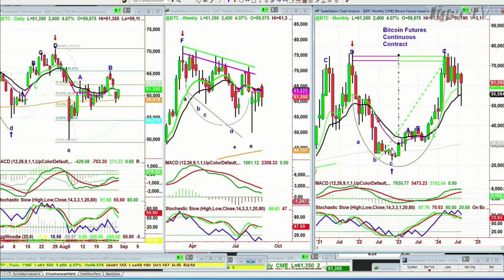That wasn't the exact low. It's the one that I chose because I saw that the low, it would be difficult to get in that time frame. Well, it did very nicely.